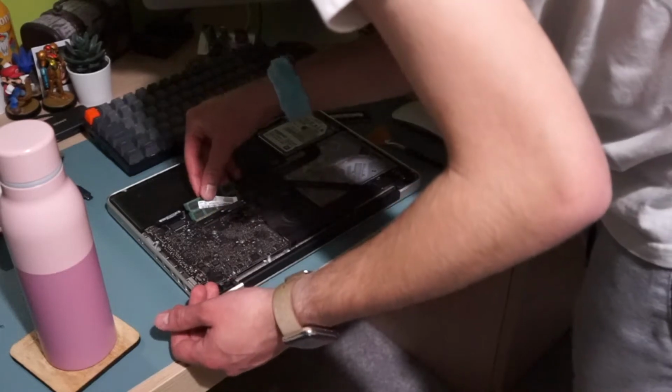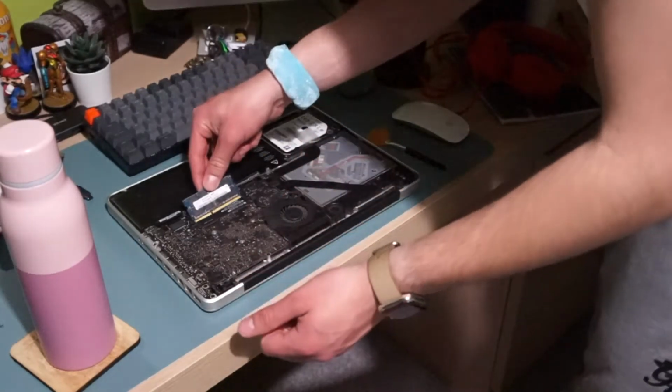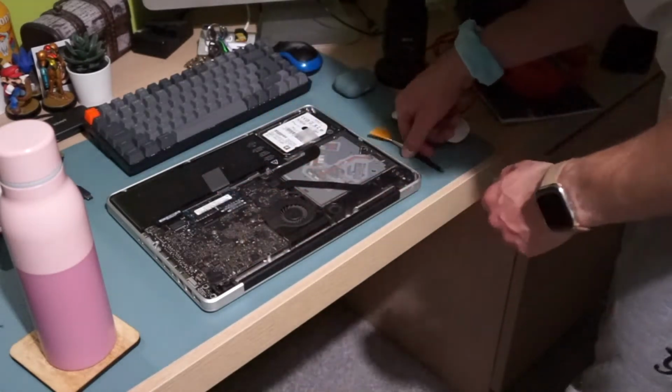Line it all up. You've got to make sure that everything fits snugly, and you should just be able to push it down, and that goes for any computer. I think a lot of Windows netbooks allow you to upgrade the RAM anyway. MacBooks are all proprietary now.